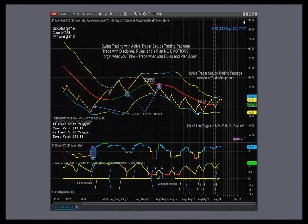That's 2, 3, 4, 5, 6 moves down. This time, that's on the second time it retraced. And then it starts to level out here. It starts to level out. We're not interested in re-entering another trade. We want to decide where we want to get out.